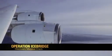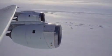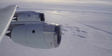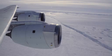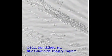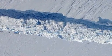Two weeks ago, we had another mission over Pine Island Glacier, and when looking out of the window of the aircraft, we noticed a fairly large crack in the ice shelf. And I talked to colleagues in the US who downloaded satellite images, and they reported that this crack has formed sometime between the end of September and early October.